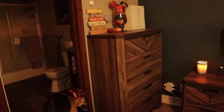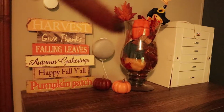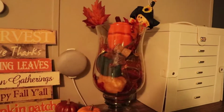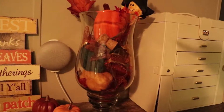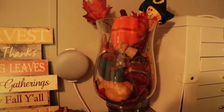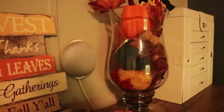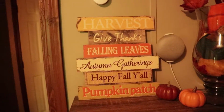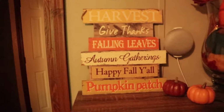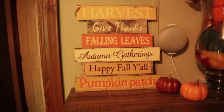And then just some simple decor up here on top of my dresser. This is something that I DIY'd this morning. The garland that's in it and the little scarecrow head that is popping out of the top is from the dollar store. And then the 3 pumpkins that you see are those felt dollar pumpkins from Target Dollar Spot. And then this Harvest, Give Thanks, Fall Leaves, Autumn Gatherings, Happy Fall Y'all pumpkin patch sign came from the dollar store from like a year or 2 ago.